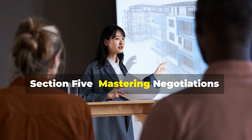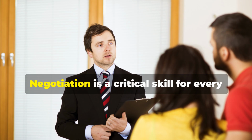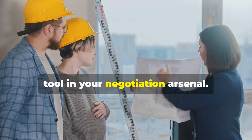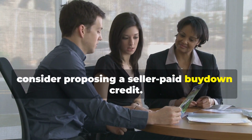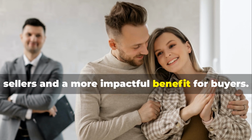Section 5. Mastering negotiations. Positioning the buy-down for success. Negotiation is a critical skill for every real estate agent. The 2-1 buy-down can be a powerful tool in your negotiation arsenal. Instead of immediately resorting to a price reduction when talks stall, consider proposing a seller-paid buy-down credit. This can be a more palatable option for sellers and a more impactful benefit for buyers.